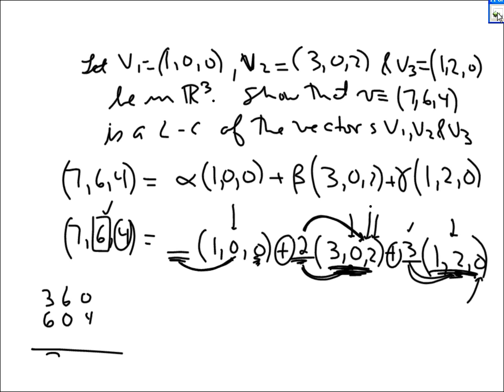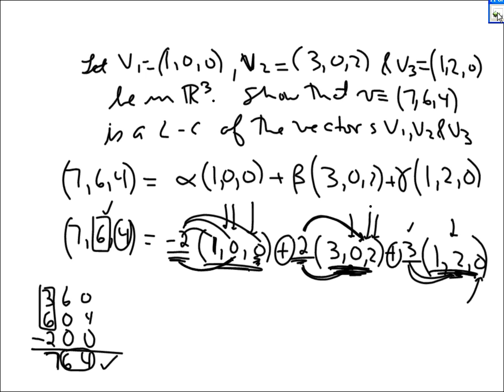Now, I ultimately want 7, 6, 4. Now, this first vector does not touch the second and the third position. That is, I have a 6 and a 4. But I have a 9 here so far. I want to get 7. So I need a negative 2 to be there. Well, if that's 1, I'll multiply by negative 2. And I'll get negative 2, 0, 0. And now when I add these up, I get 7, 6, 4. So I did write the vector v as a linear combination of v1, v2, v3.